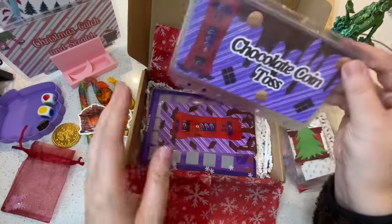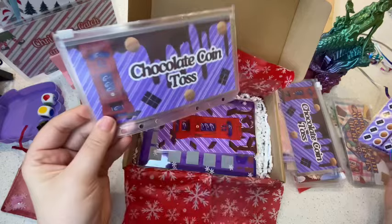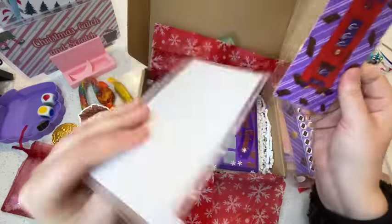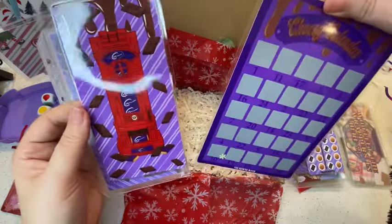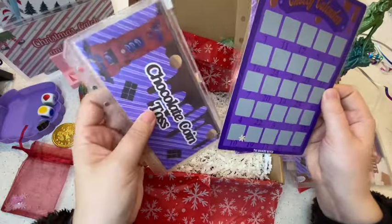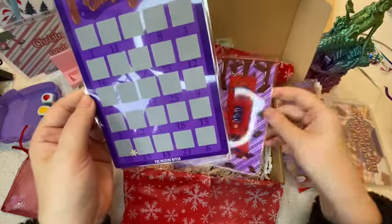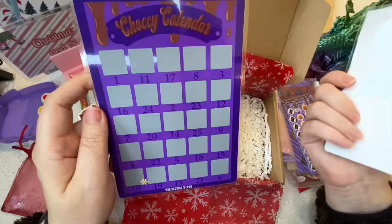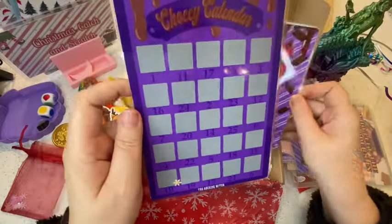Chocolate coin toss. Is this the same one? Oh, I have got the same one. Let me have a look. So this is a dashboard, I'm guessing. And this is a chocolate calendar. Oh, it's like an advent calendar. That is so, so cool. Eva, I might need to speak to you about that one. I don't know if it maybe needs a different insert. I might be completely wrong. But this is a chocolate advent calendar, which is amazing. And this looks like a dashboard, so that'll be going in the Christmas binder. Amazing.